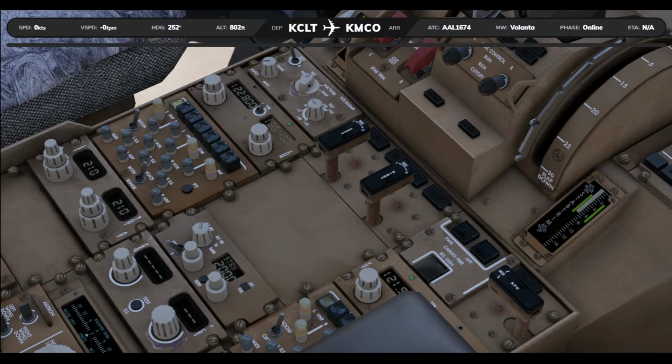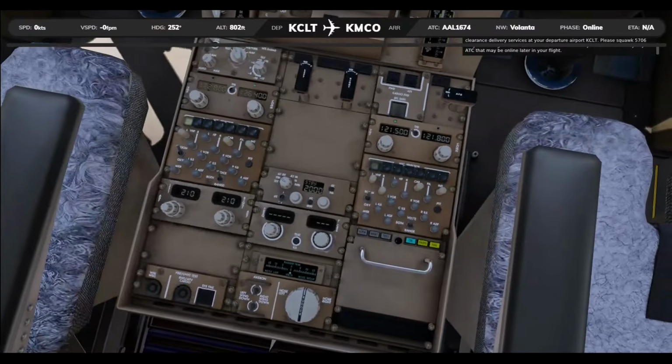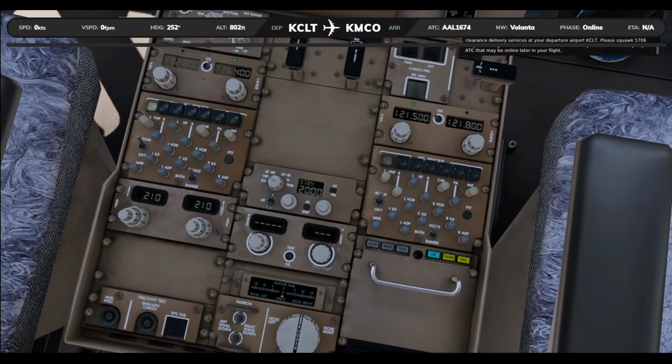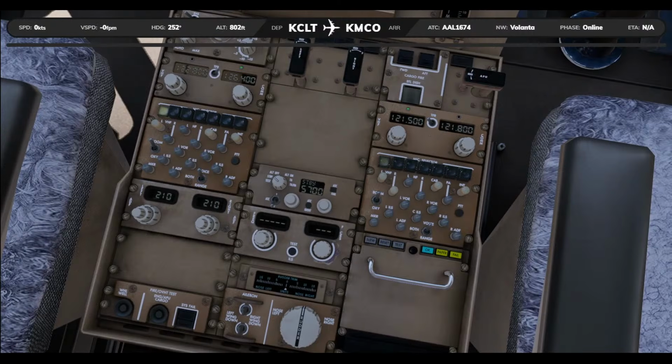I was actually a little hesitant on doing this on VATSIM. I had to delete my X-Plane just because something was going on where every time I had VATSIM on, the performance would just drop. So I just kind of had to start over from scratch here.